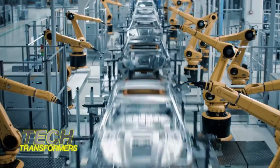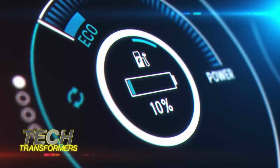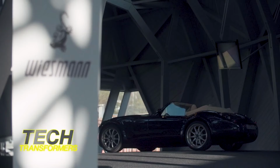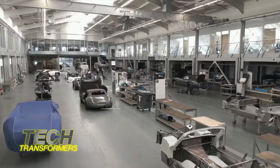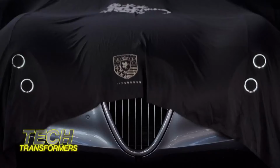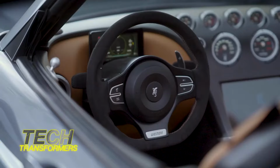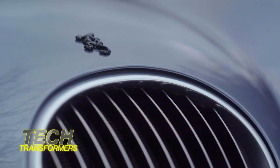As the automotive industry transitions to net zero, there's been an explosive growth of electric vehicles, or EVs. Now German car manufacturer Wiesmann has entered the race to decarbonisation, bringing the world's first all-electric luxury roadster to the market with their latest model, Project Thunderball. I'm Tania Bryer. This is Tech Transformers.